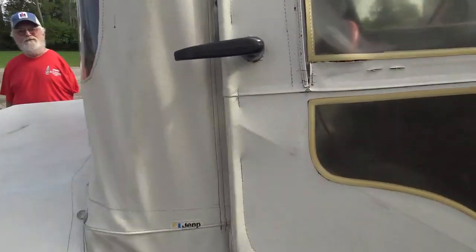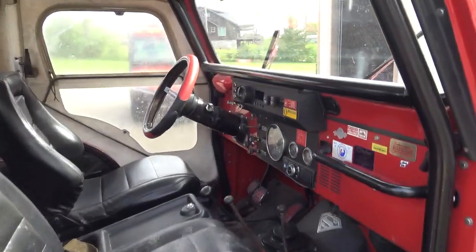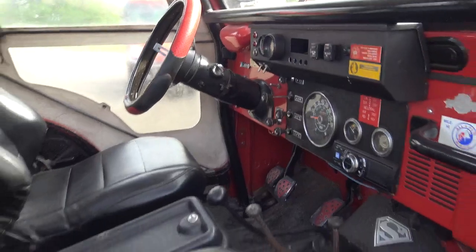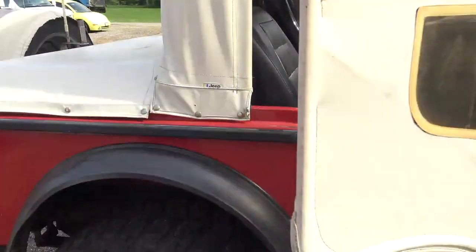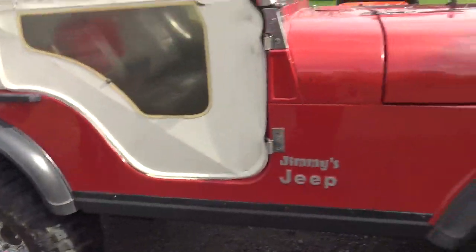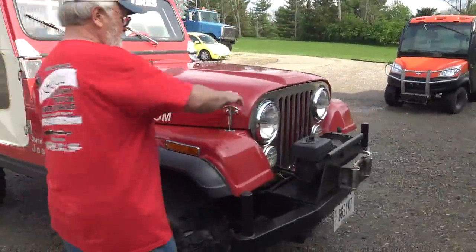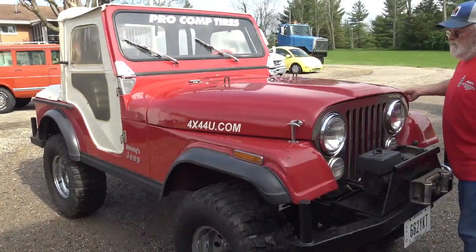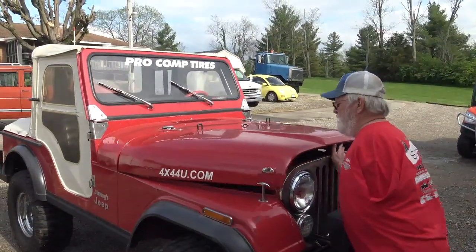It's got the 6-cylinder in it. It's got a T19 4-speed out of a Scout. Make you guys feel good. 300 transfer case. It's got ABR lockers front and rear. 3.73 gears. Onboard air compressor. Winch. When I got it, the guys that had it pretty much had it torn apart. It was one heck of a mess.